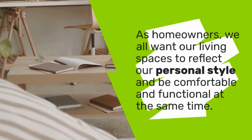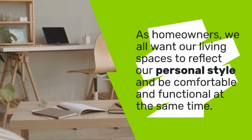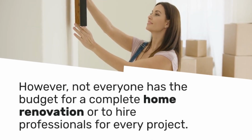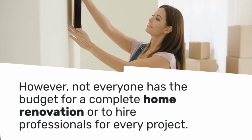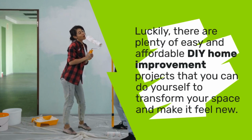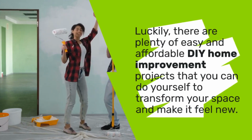As homeowners, we all want our living spaces to reflect our personal style and be comfortable and functional at the same time. However, not everyone has the budget for a complete home renovation or to hire professionals for every project. Luckily, there are plenty of easy and affordable DIY home improvement projects that you can do yourself to transform your space and make it feel new.